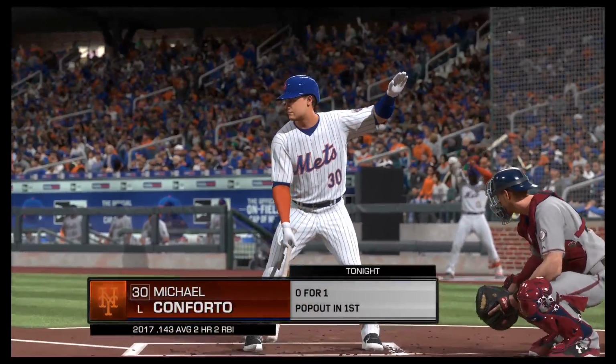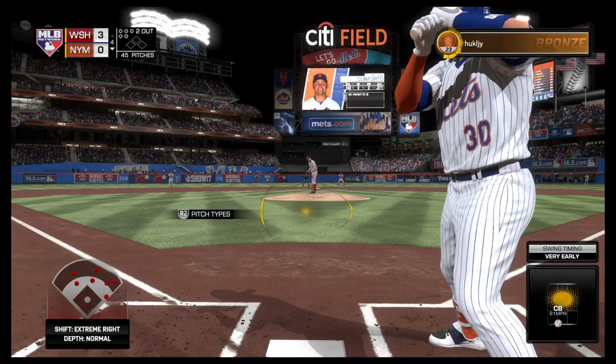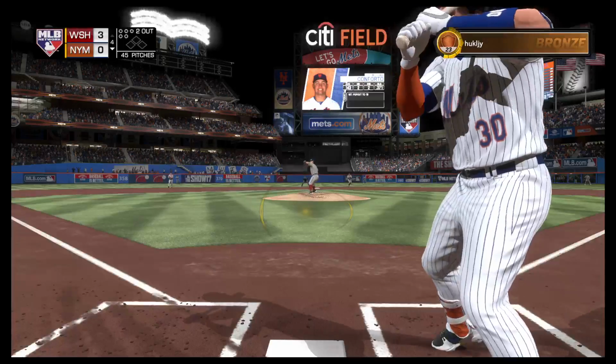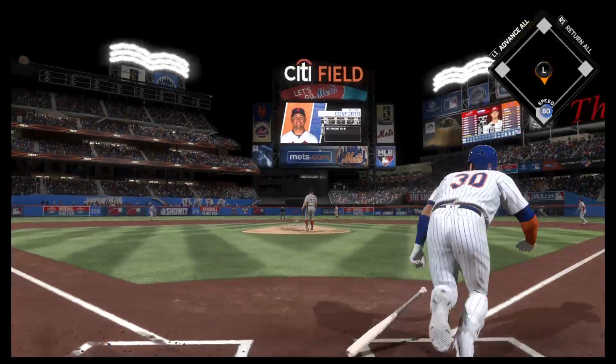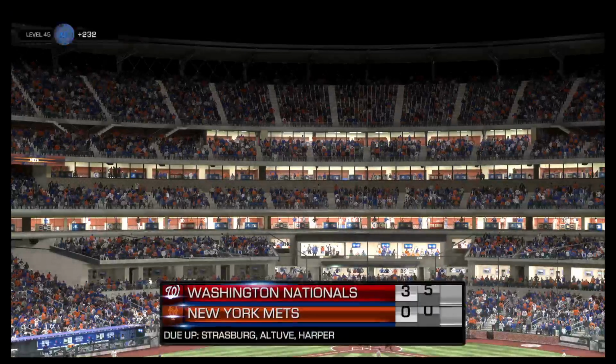Digging in for his second at-bat, Michael Conforto. This guy's still looking at a 0 in the hit column. Ready to deliver. Here's the first pitch. Swinging, a hard liner to center field. Taylor is going to have room out there.